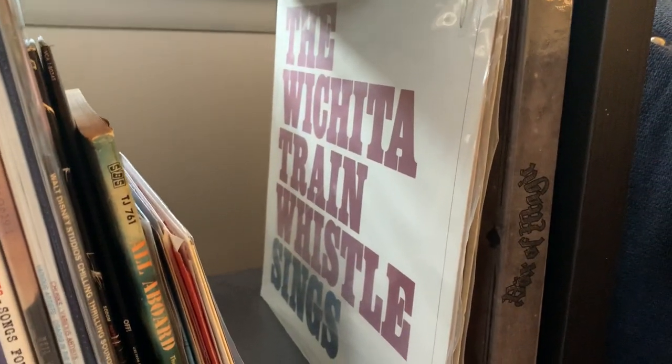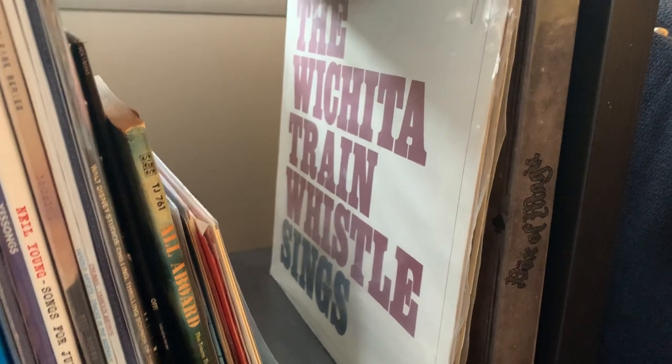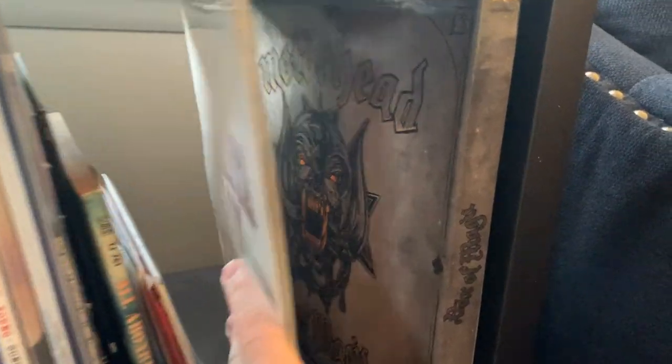There's my newest acquisition, Michael Nesmith's post-Monkees album. Actually, I think he recorded this album when he was with the Monkees. It's called The Wichita Train Whistle Sings. And there's my Motorhead box of magic. Now let me walk you to the back where I keep a lot of my other CDs.